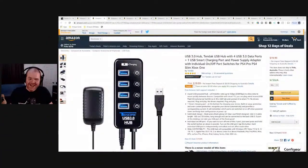This next piece of gear is something I don't say many things are essential to your recording, but especially if you're a mobile recording person on an iPad or an iPhone, or even if you're on your Mac or PC, I think you should get one of these. It is the Tendak powered USB 3 hub. So what does this do? Why do you need one?